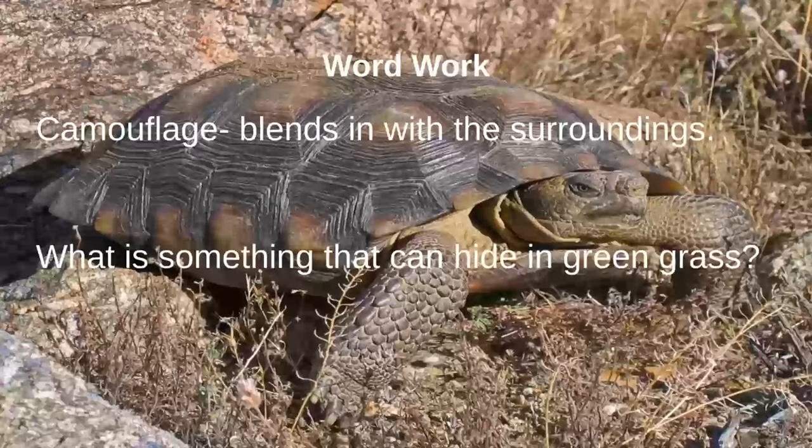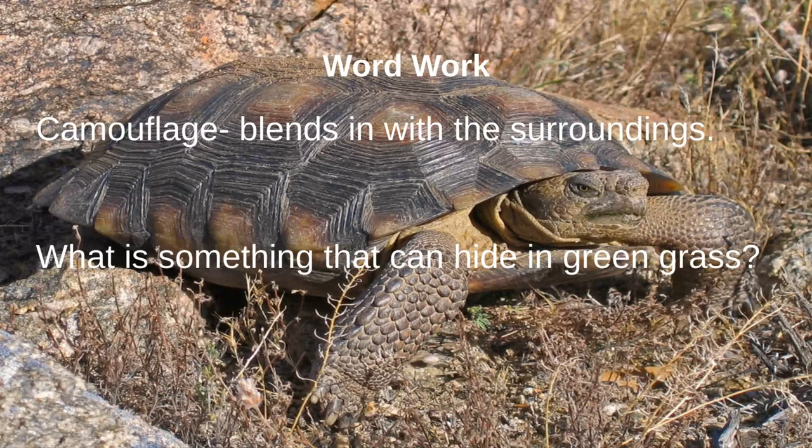Here's our word work for today. Our very special word is camouflage. And camouflage means to blend in with its surroundings, just like this tortoise is doing with the ground around it. What is something that can hide in green grass? Can't wait to see what you come up with.